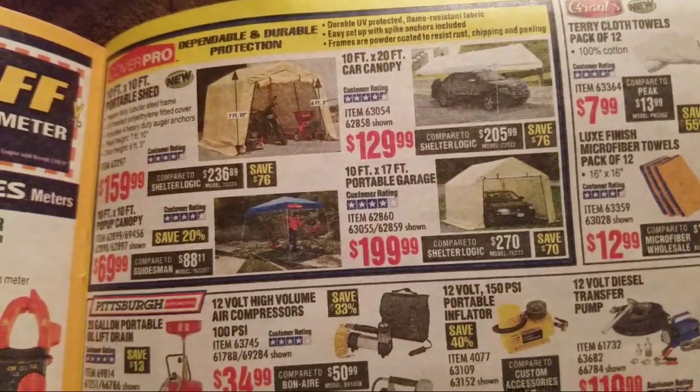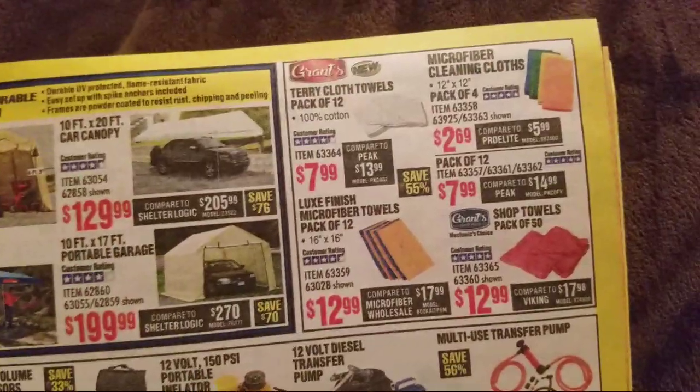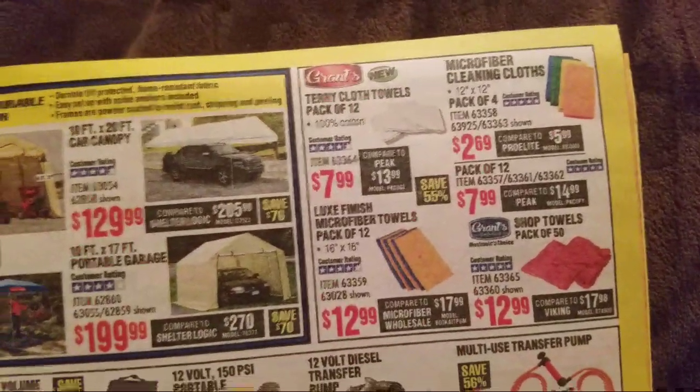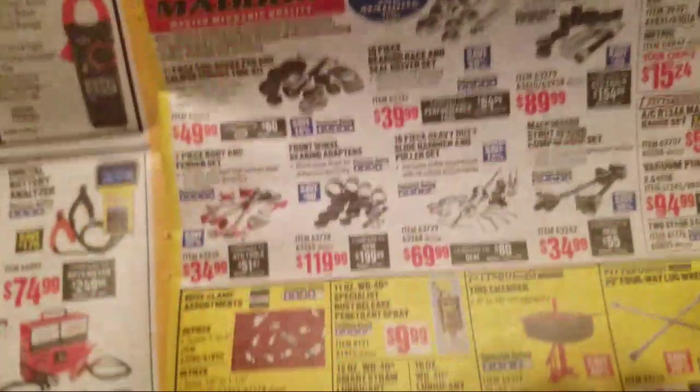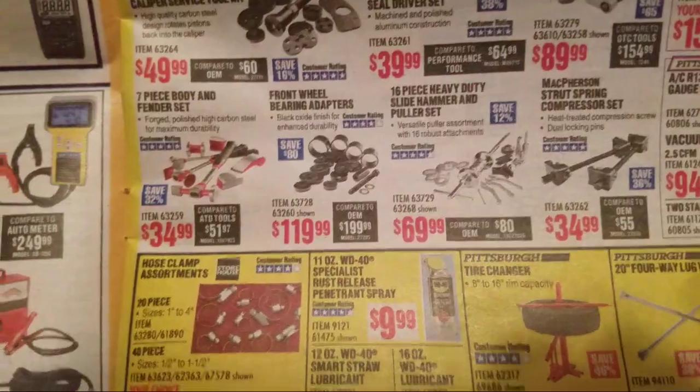Got some canopies. What's up, Ariel? Happy New Year, bud. We got some chamois or microfiber cleaning cloths here. We got some good stuff down here. You got your WD-40.